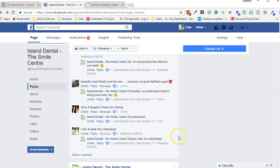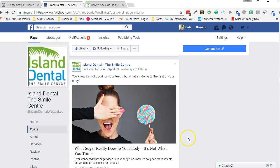Now, that might seem a little bit manipulative, but because someone is commenting on this post within minutes of it going live, the Facebook algorithm doesn't realize there's a connection between those people. Even if I'd commented as Island Dental and put some extra piece of information there, what Facebook does is go, oh, this is just published and someone's interested enough to comment. That must mean it's really relevant. So then they spread it further afield in their algorithm. They show the post to more people. So comment and like your own page posts to increase reach.